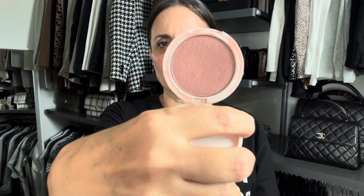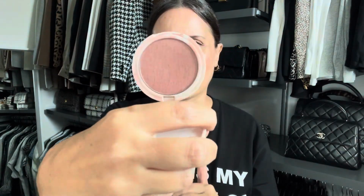And this is a blush that I'm actually wearing today, and I am just obsessed with the color. This is in the shade Carmel, and this is what it looks like. It is just sort of a sandy pink that is sort of my perfect everyday pink color that just really brightens up my face a lot.